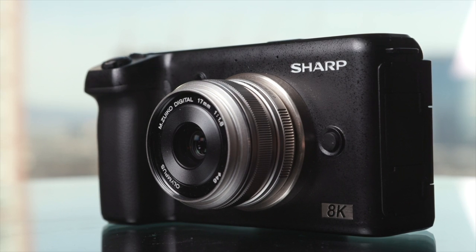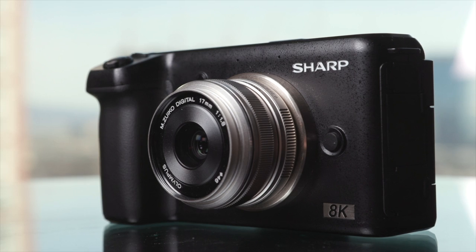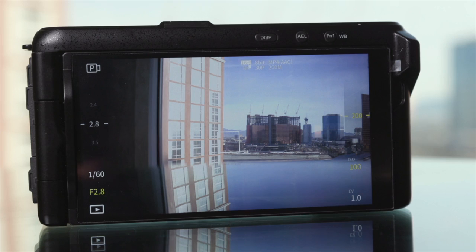And there's something on the table here. It's pretty cool. So what do we got here? This is an 8K Sharp camera. Yeah, this is something that you first saw at CES back in January, and Sharp said, we'll probably have a working version by NAB, and yes, they do have a working version. This has only been working, from my understanding, for the last couple of weeks.